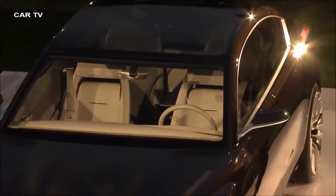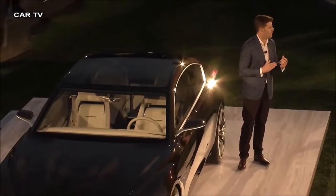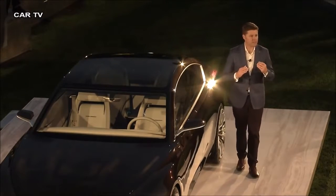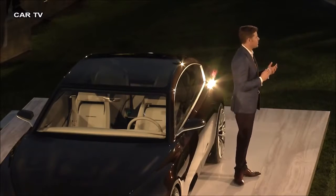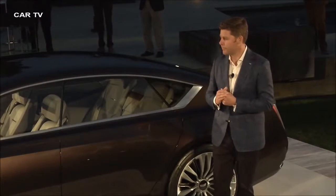The materials in the front of the vehicle are largely leather, but as you move to the rear of the vehicle, you start to have a different experience. And that is through the use of a wool textile inspired by men's suiting. The vehicle is trimmed, stitched and sewn in a similar way to a tailored suit to give a very bespoke feeling when you sit in the rear of the vehicle.